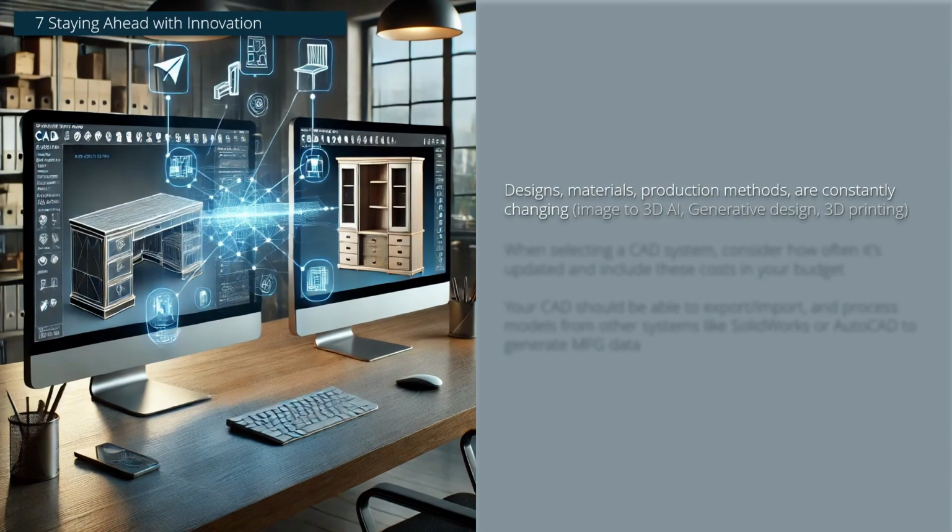Now let's move to the next topic, staying ahead of innovation. Probably there is no person who hasn't heard about AI, right? There are different kinds of AIs, even capable of getting a 3D model from a single picture. There are systems that can rebuild a 3D model from multiple pictures, building a point cloud and so on. But nowadays, you can get the 3D model from a single picture. You can see the trends for generative design, 3D printing, and so on. So who knows what will happen in the next year or two. So we need to stay on track.